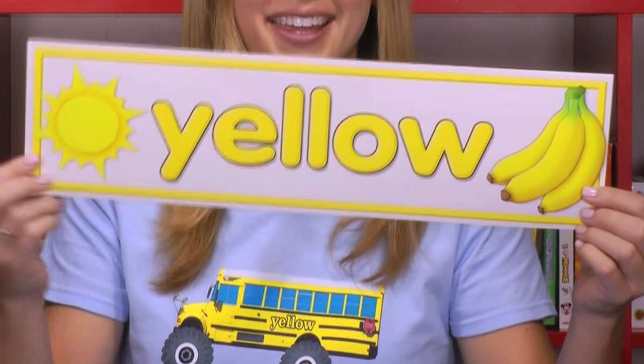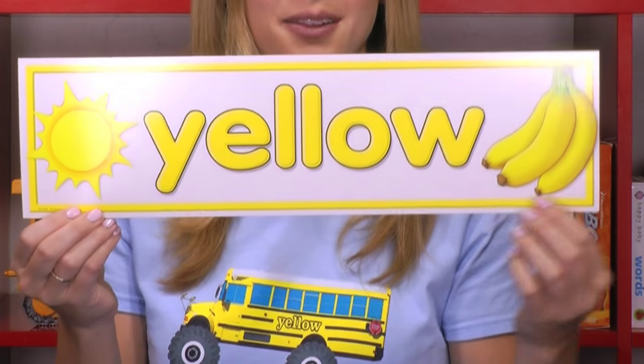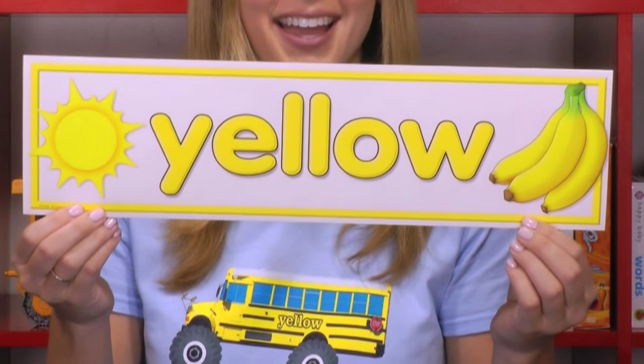Yellow. Y-E-L-L-O-W. Yellow. Yellow like the sun, and yellow like bananas. Yellow.